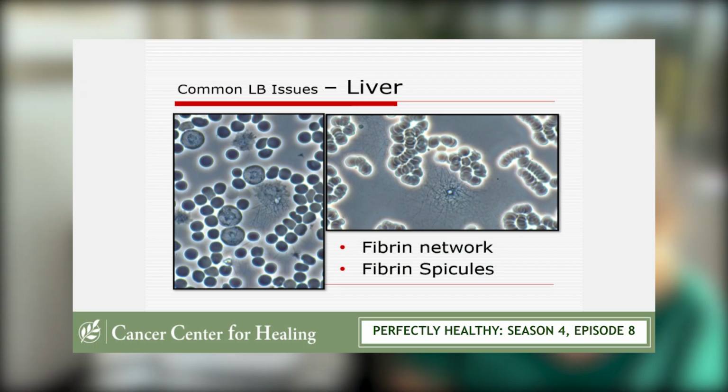Okay, so our presentation tonight is going to be about a lot of the common issues that we see. These two pictures are both pictures of fibrin. Fibrin network and fibrin spicules are both proteins that are triggered by the liver. So when we see this in the spaces between the red blood cells, or between the white blood cells too, the spaces are the plasma that everything's floating in. When we see fibrin building up like this, then we know that the blood is getting a little bit thicker. And the liver triggers that fibrin to chain together from the fibrinogen.